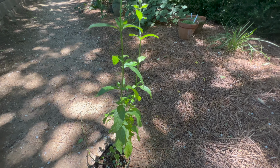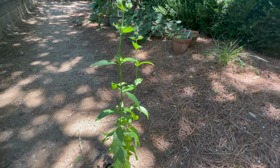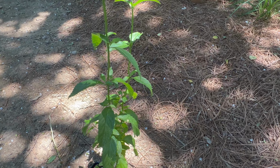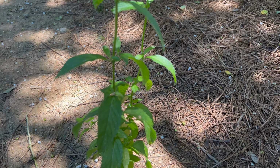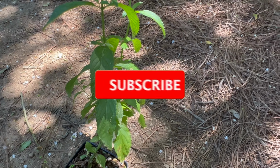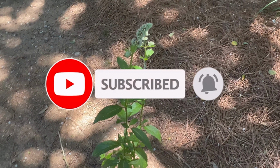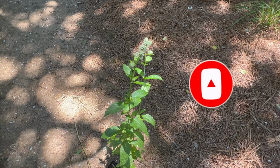Swiss mint is an excellent companion plant in the garden. Its strong scent repels pests like aphids, cabbage moths, and ants, making it a natural pest deterrent. Additionally, its nectar-rich flowers attract beneficial insects that help control garden pests. Planting Swiss mint alongside vegetables like tomatoes, cabbage, and peppers can improve their health and yield.